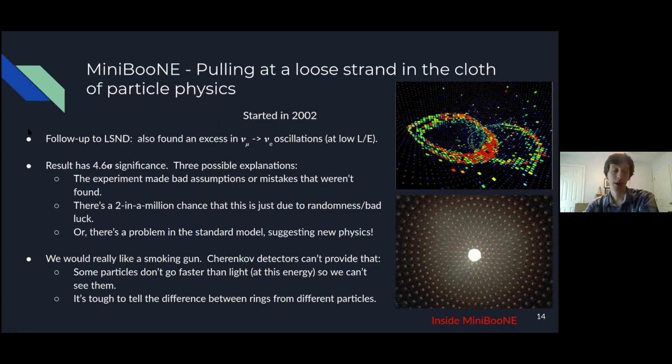And MicroBooNE is trying to also look into this nu mu to nu e oscillation at a low length divided by energy ratio. But MicroBooNE's idea is to increase the energy so that we can get a better view at what's going on, because more energy means more stuff to see. And this means that it increases the length that it's measuring at to keep that ratio the same. And there's an image down here of MicroBooNE, and you can see it's pretty similar to LSND in design. And MicroBooNE actually came out with a result that agreed with LSND at a 4.6 sigma significance level.